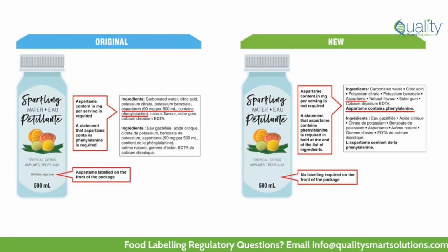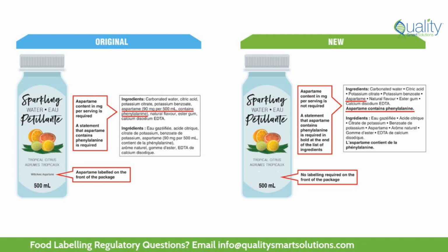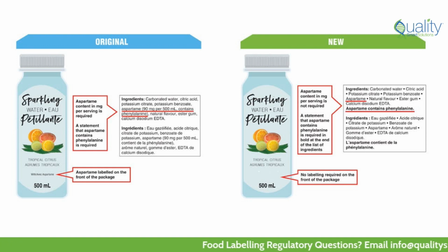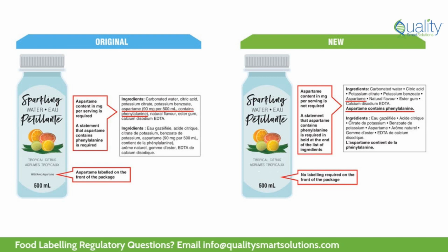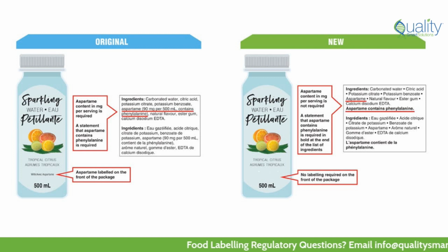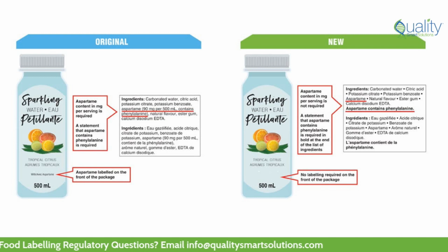So here's an example showing what we just discussed on the last slide. So on the left-hand side, you'll see the original labeling convention. So you'll see aspartame is labeled on the front of the package, as well as in the ingredient list, and it shows there's 90 milligrams per 500 milliliter serving. And there's also a statement about phenylalanine. And then on the right-hand side, you'll see the new and updated labeling regulations. So it's no longer required to have that front of package labeling. But in the ingredient listing, you will see aspartame is still listed there, and there's a bolded statement saying aspartame contains phenylalanine.